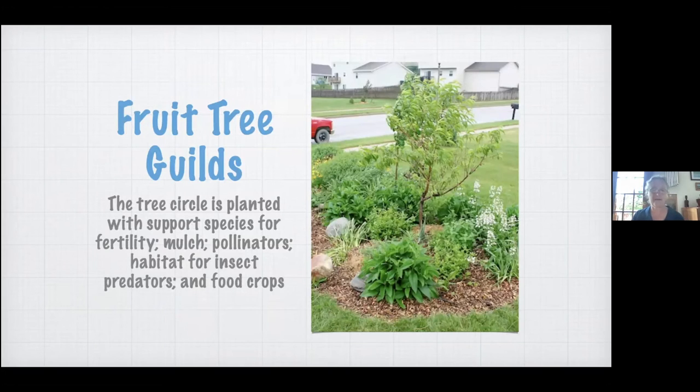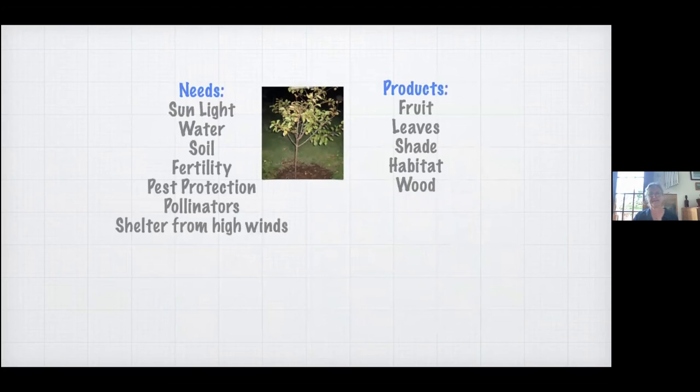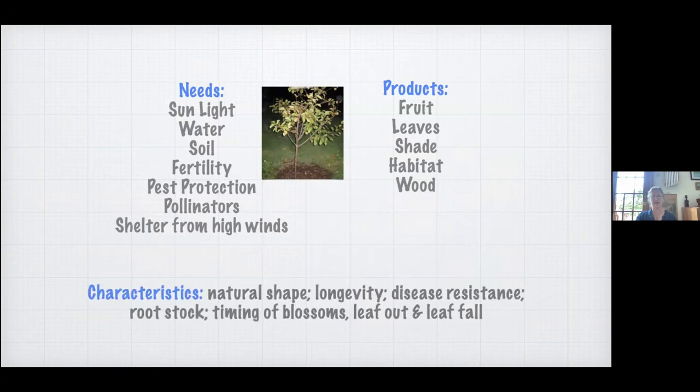We've got about half an hour left. I can just go through it quickly, or we can spend more time on it if there aren't so many questions. So this is your little fruit tree. And this is a permaculture kind of exercise that we do. We think about, what does that tree need? What does it produce? What are the characteristics of that tree, so that we figure out where we want to put it so that we can take advantage of all these things, right?